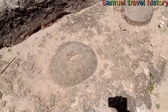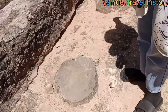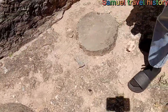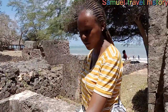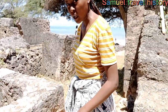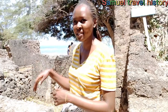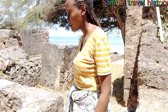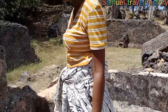There are three of these stones. The texture is rough, this one smooth, and this is rough. Now if you have a lot of dead skin under your feet, you use the rough one. If you don't have dead skin at all, use the smoother one, maybe for the cracks. I understand you. These people are very wise, innovating and creating these things around the mosque.